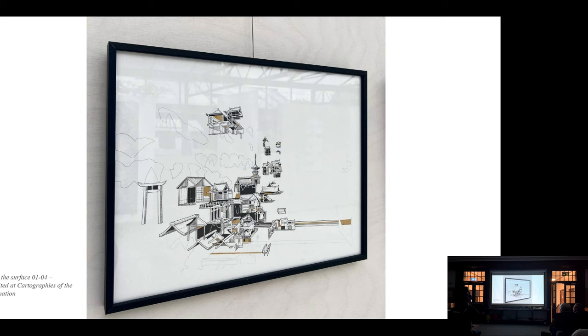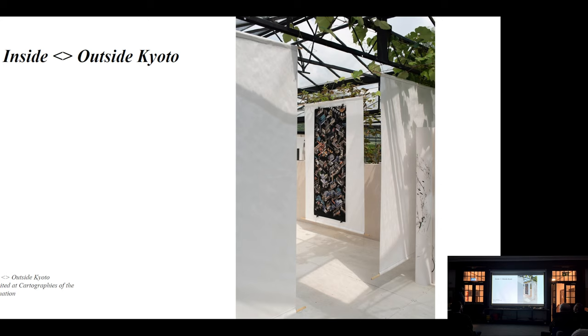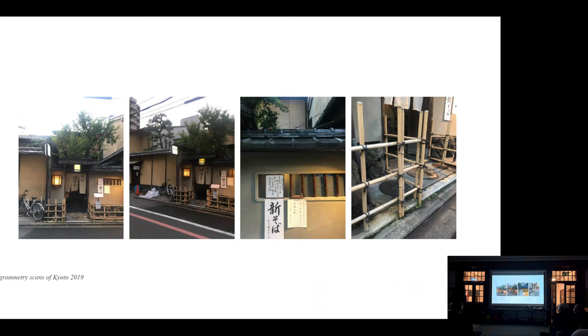And this is one of the last projects I'm going to talk about, which is this Inside Outside Kyoto. So this is a study that I wanted to do to reconstruct my own version of the painting. So this is some of my field work in Kyoto when I went taking these photogrammetry scans of the various parts of the city.